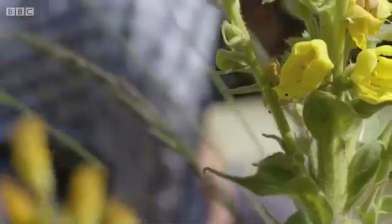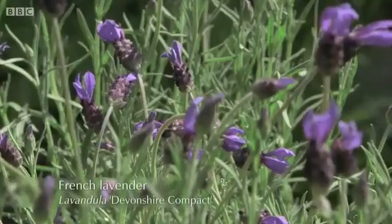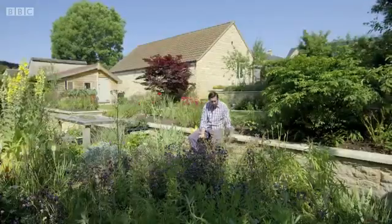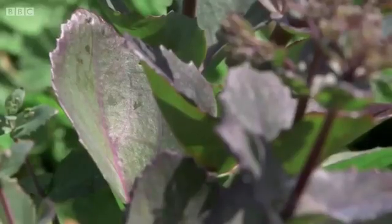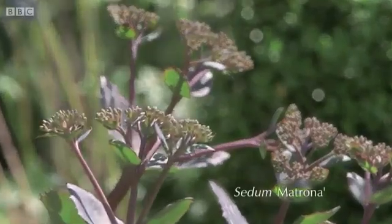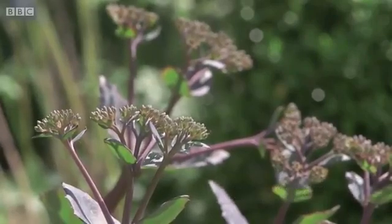For instance, things like lavender, the scent is fantastic. So wonderful grey foliage, but if you plant this somewhere where you're going to walk past, you're just going to brush and that scent's going to come up, which is absolutely beautiful. Against things like the sedum, a completely different leathery leaf with a great autumn flower. So this is going to give me wonderful autumn colour.